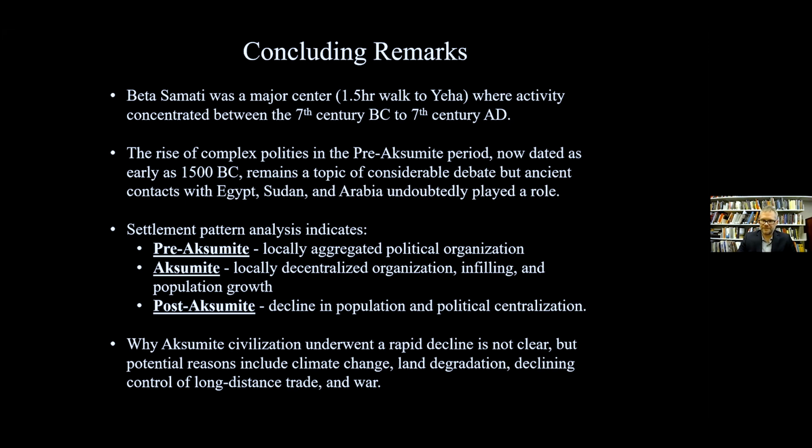But potential reasons include climate change. So we're getting into this era of the warm period that may have influenced settlement, and land degradation. Things like deforestation and overgrazing of areas are acute problems in semi-arid parts of the world, including in Ethiopia in recent times. So this could have also played a role. Another is declining influence or control of long-distance trade. Aksum was critical in controlling not only trade out of the central parts of Africa, but also trade coming through the Indian Ocean and up the Red Sea. And that seemed to have dramatically waned during the late Aksumite and post-Aksumite periods. And also, quite tragically and sadly, war, which seems to be a hallmark of a lot of ancient civilizations. And how this relates to things like climate change and conflict over trade routes is a topic of a great deal of interest.